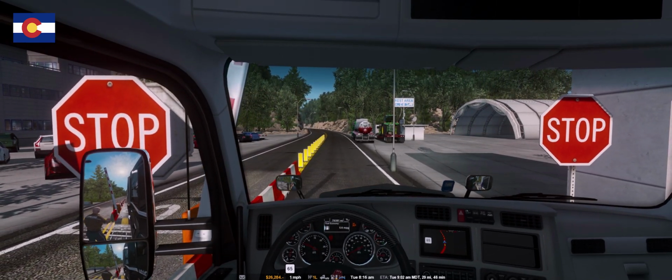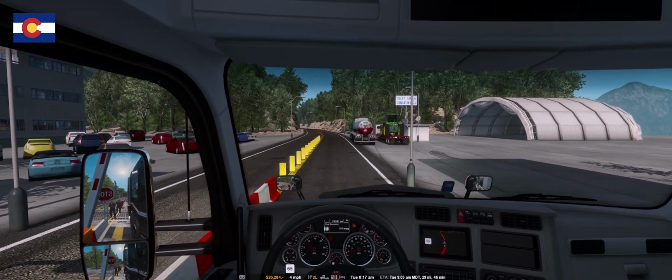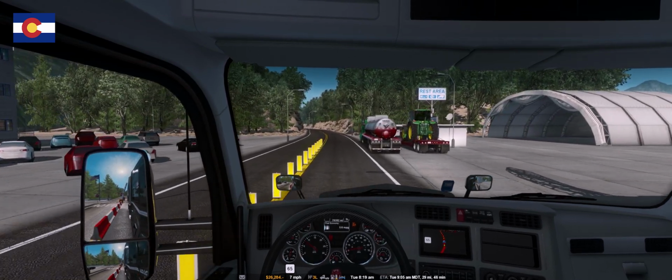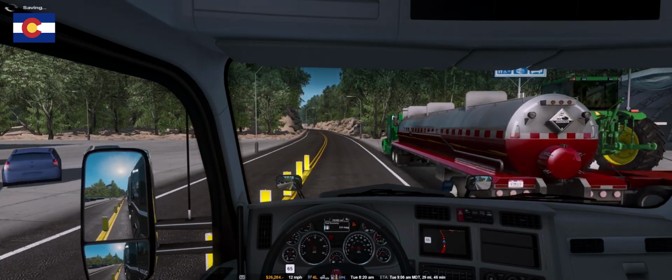Okay, stop. They're going to search me. Yeah, I'm here to deliver. Alright. Guess everything checks out. They're going to let me go. Got a nice little rest area here. And now we start the climb to the Air Force Base.